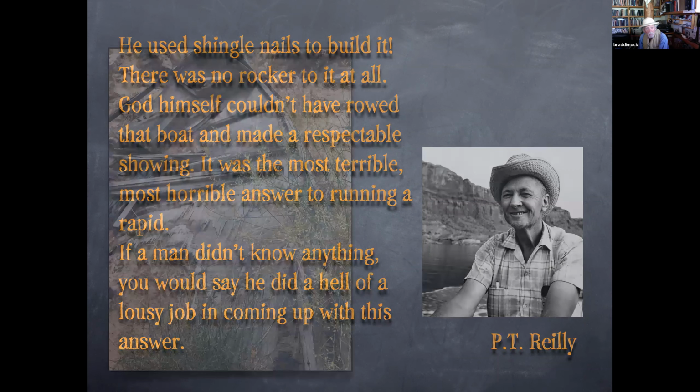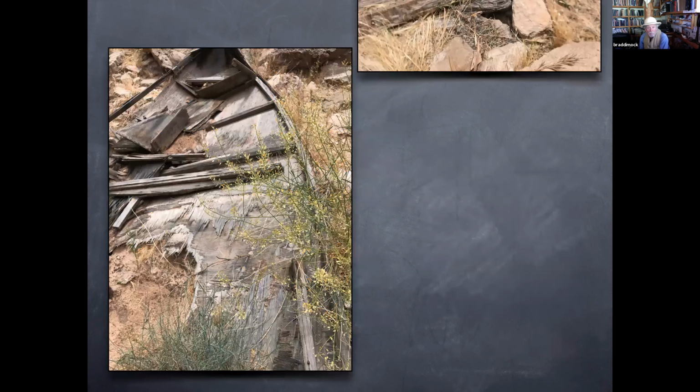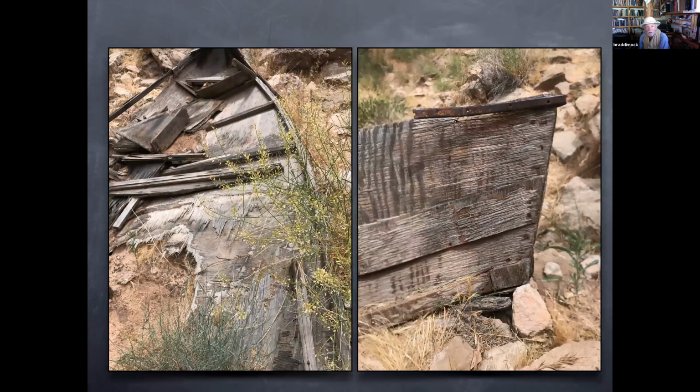And here's what we have left today. And you can't really blame the boat for this state of repair. Any plywood box that's been out on the shore for 70 years, 80 years is going to look a lot like that. So there's what's left.